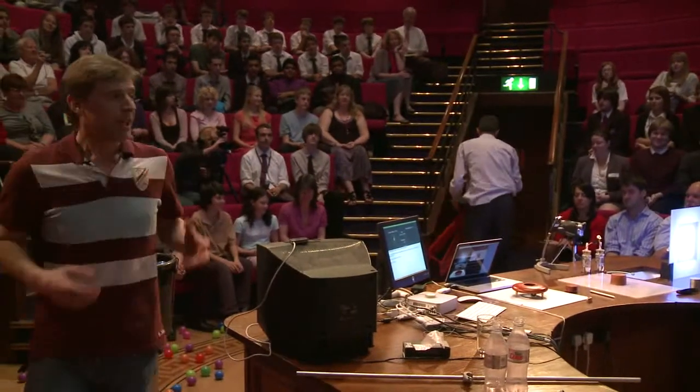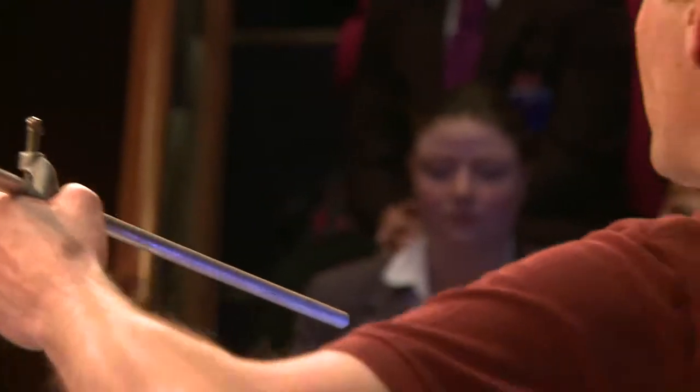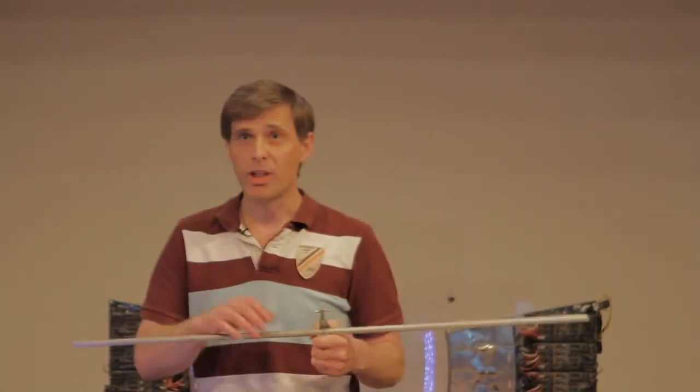And this process of hitting things at the frequency they like to be hit at is called resonance. This bar, for example, likes to be hit at a certain frequency so that it will oscillate this way. If I can hit it at that frequency, it will sing. I'll try and do it.